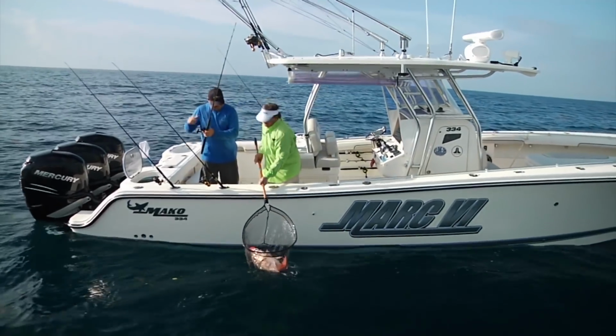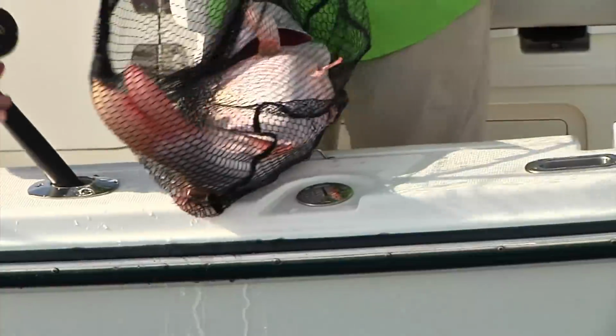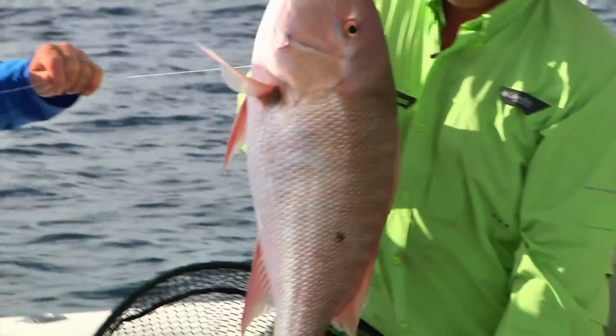The net was extended outward. I said, no, don't do that. Not in a fish like this. That's what we're looking for. You're not kidding. Look at the size of this mutton here. Probably 17 pounds. Oh, I just had a blowout. He just lost 3 pounds.